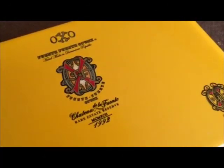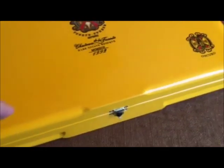So I was thinking about what to smoke today. It's difficult to be motivated when you're sitting in between Christmas and New Year's, and there's all kinds of parties happening. And so the only thing that really got me going was this Fuente Fuente OpusX Rosado Oscuro Oro, which you might recognize from the big yellow box. Let's open the lid.